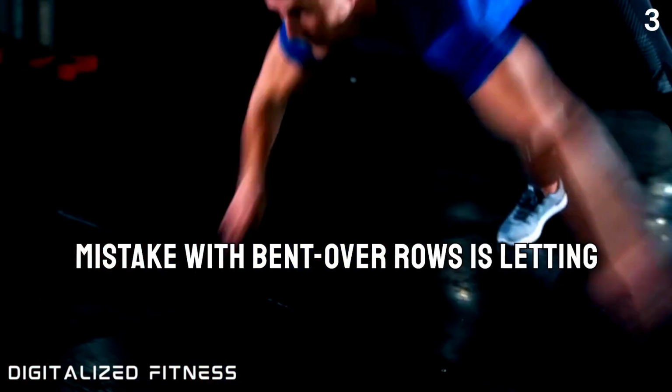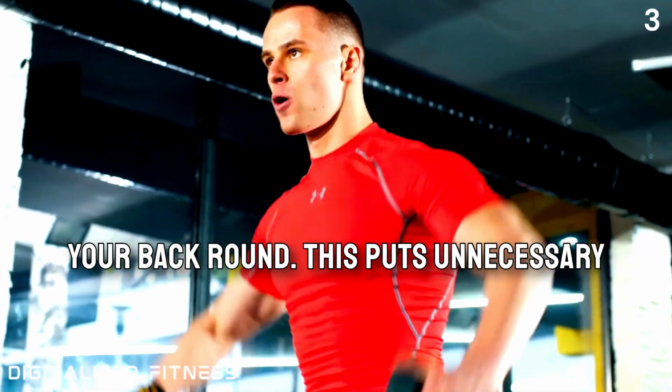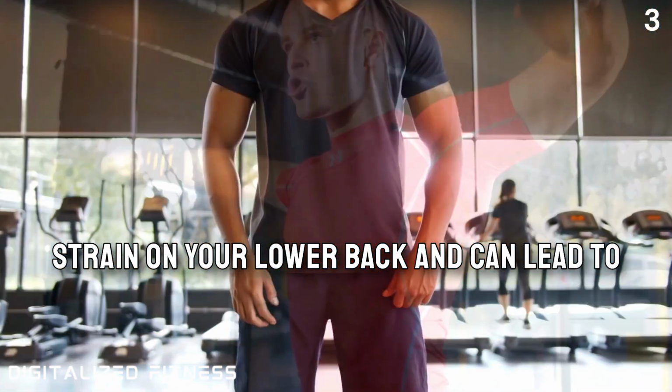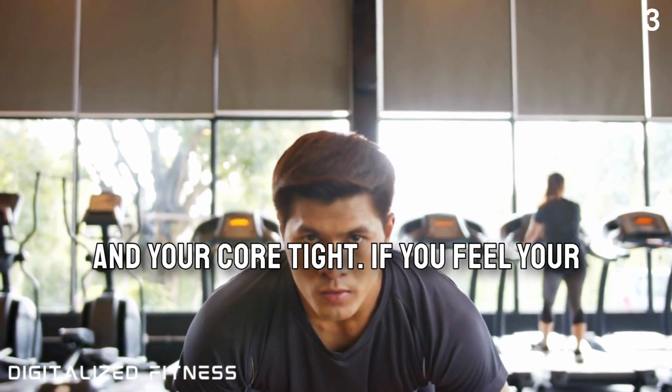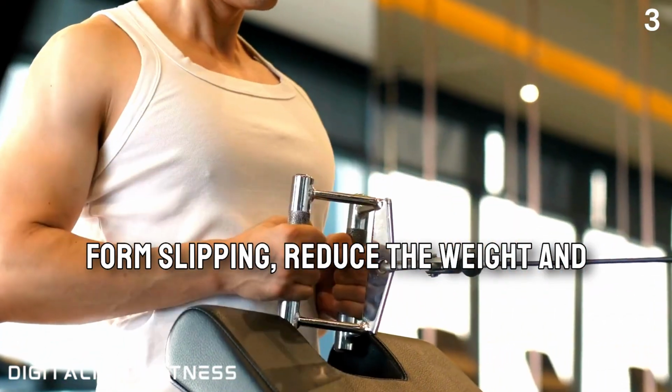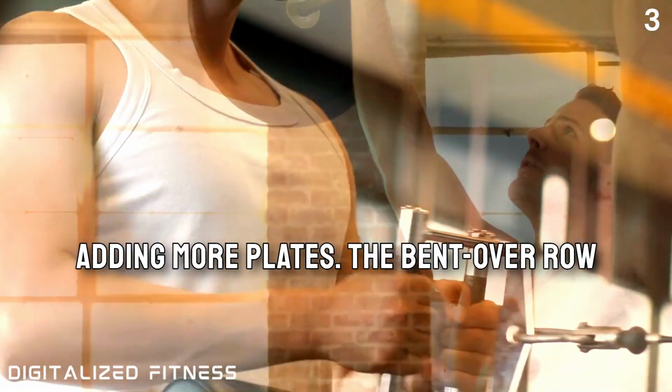A common mistake with bent over rows is letting your back round. This puts unnecessary strain on your lower back and can lead to injury. Always keep your spine neutral and your core tight. If you feel your form slipping, reduce the weight and focus on nailing the technique before adding more plates.